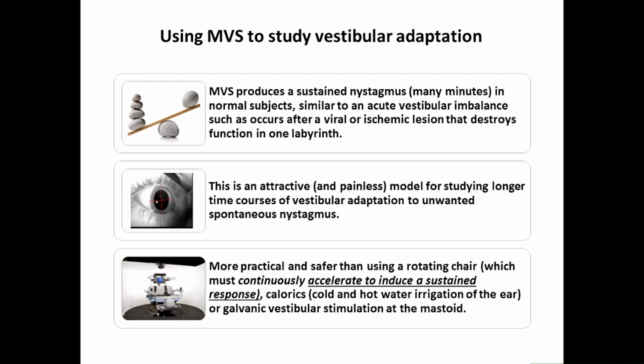You could use ice water for a couple hours. That's not very pleasant. Galvanic stimulation. Now, that's getting better. You can do that without a tremendous amount of pain. But we don't know what we're really stimulating there. So this method has a real advantage in simulating an imbalance that would normally appear when there's a pathological lesion.